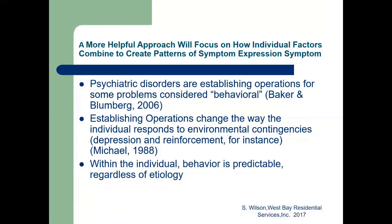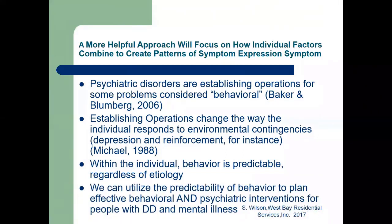So if we take this view, we can still hold on to our belief that within the individual, behavior is predictable regardless of etiology. We just need to study each individual regardless of the etiology of their symptom expression and learn what they look like as they move through the different behaviors that they're moving through. And then what I've come to understand is that we can utilize the predictability of behavior to plan effective behavioral and psychiatric interventions for people with developmental disabilities and mental illness.